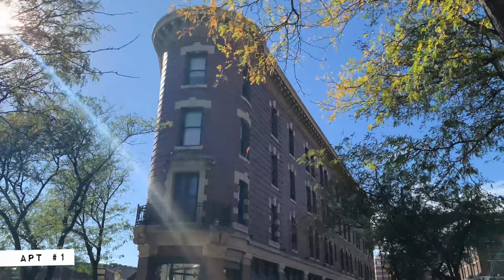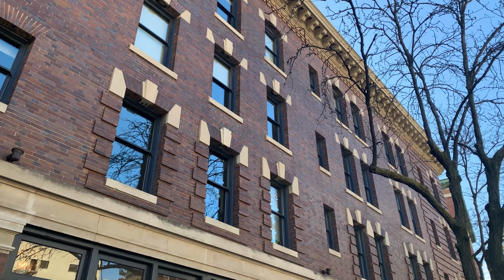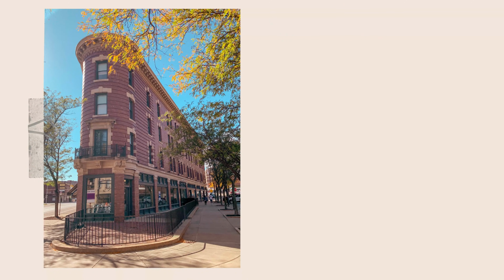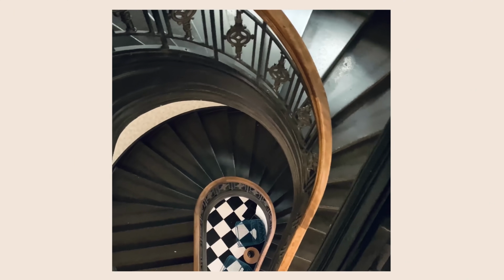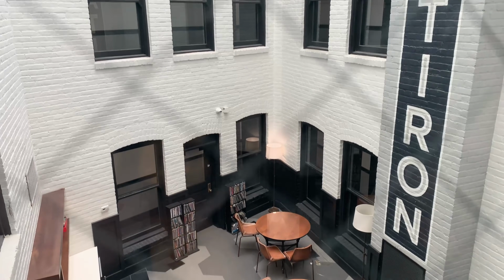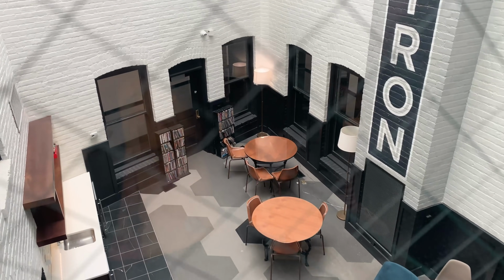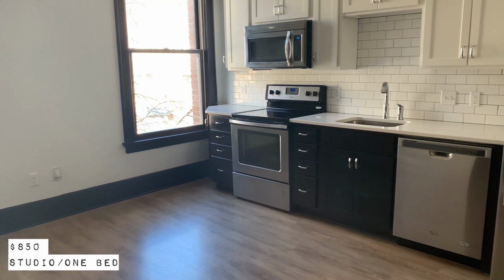So the first apartment I looked at was in a building called the Flatiron. Basically, it's like a mini NYC Flatiron building. It was so freaking cute. And right when you walk in, it had this beautiful original staircase that wrapped all the way towards the top. And then in the middle of the building was this really cool space. Now this was kind of like a 1-bedroom / studio apartment for $850 a month.